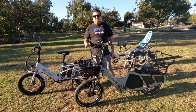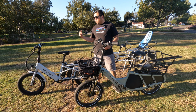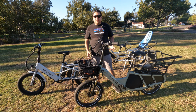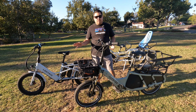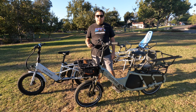In this comparison, I'm going to talk about the different features and my experiences riding all three of these bikes, because I've ridden all three quite a bit. You can check out the description, where we have the full reviews on each of these. Over the last year and a half, I've ridden all three for an extensive amount of time, so I think I have pretty good experience. We'll go over a few general areas and talk about how different these e-bikes are.